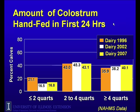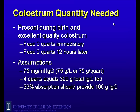Again, we look to see what our dairy producers are doing throughout the United States. Going back to the NAHMS report, we're looking here at the 207 data. It doesn't look much different than the 1996 data. And so one could suggest we're not doing much changing, but I think it shows that about 40% of these calves are hand-fed in that first 24 hours, and that they get greater than 4 quarts in that first 24 hours. And that's very important because we talk about how we can decrease our mortality by increasing the amount of colostrum.